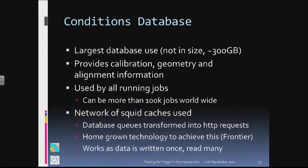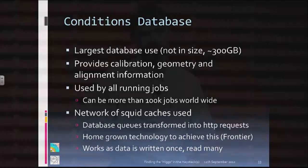Now, what makes this database interesting is that it gets used by just about all the jobs that run in the entire world by CMS. And this is typically more than 100,000 jobs. To try and allow the database to cope with this number of clients, we use a set of SQUID caches. And the database queries from the jobs get transformed just into an HTTP request that goes to the cache. And then this cache queries the site at CERN. I've got a picture on the next slide. And the technology we use to do this is called Frontier, which was created for CMS and another experiment at Fermilab, CDF. And this only works because the data is only written at CERN, but consumed everywhere.